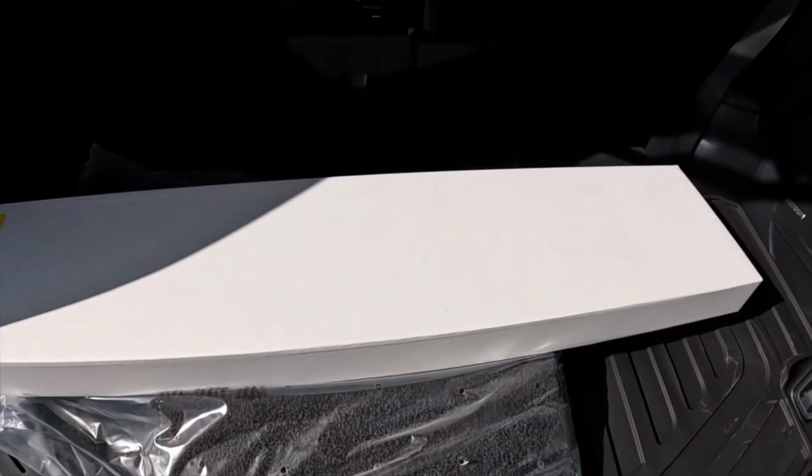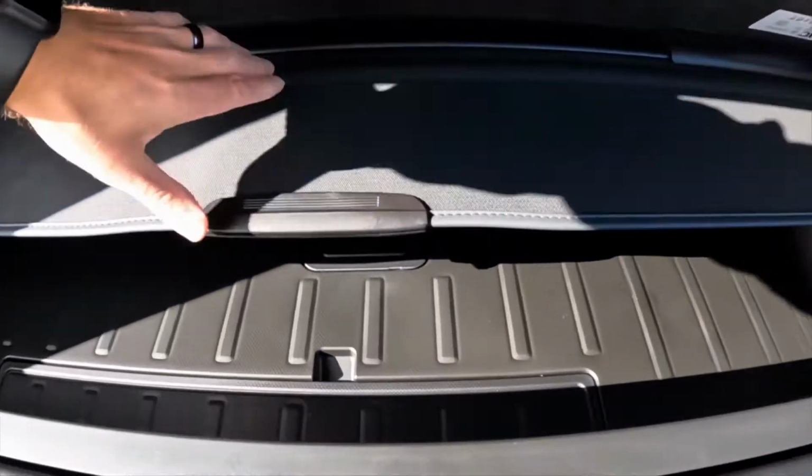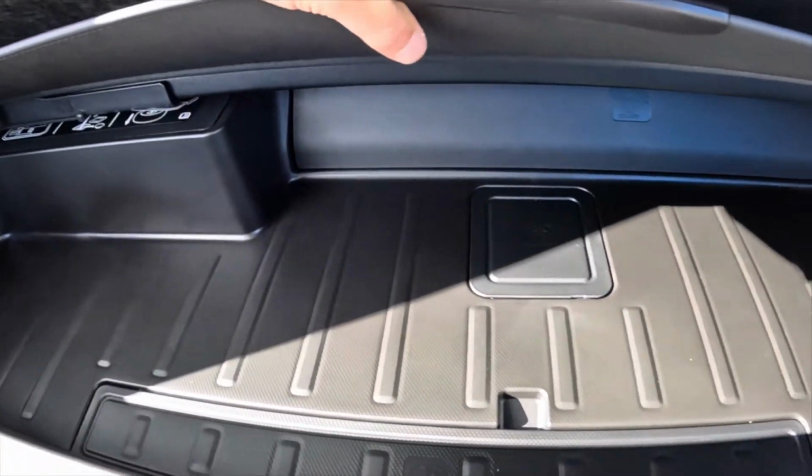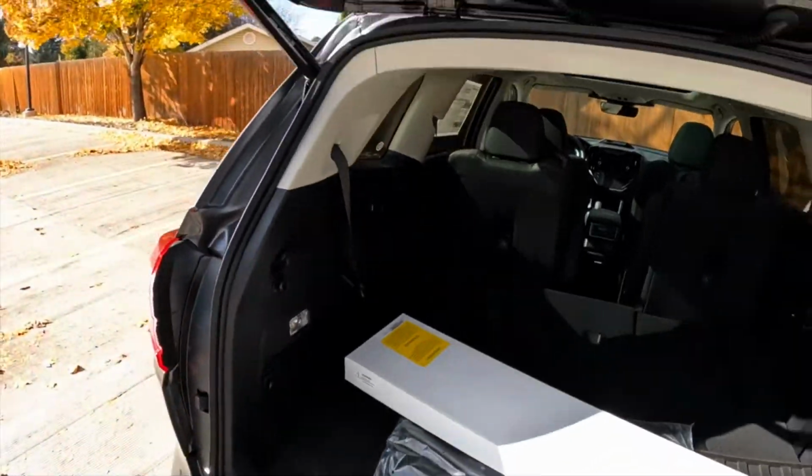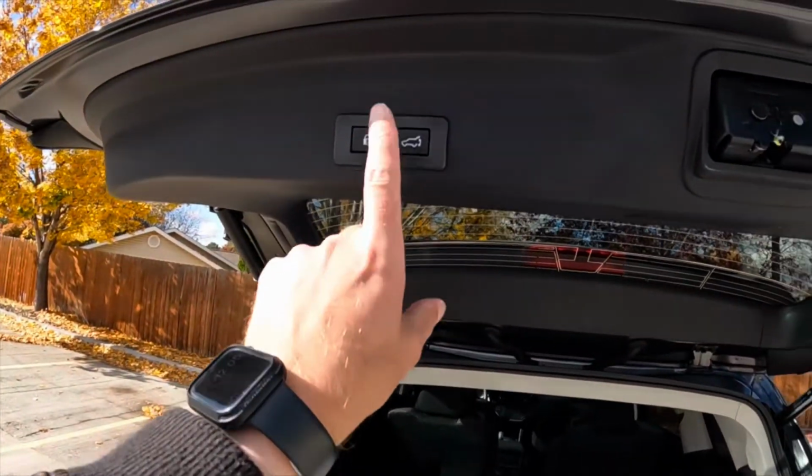You have your tools and everything underneath the cargo floor mat. Remember, your spare tire's underneath the vehicle like a traditional SUV or truck. And then you have the Harman Kardon subwoofer back here. You have an incandescent light, a 12 volt, and some basic tie downs. Otherwise, to lower the hatch, you can either lower and lock or just lower.